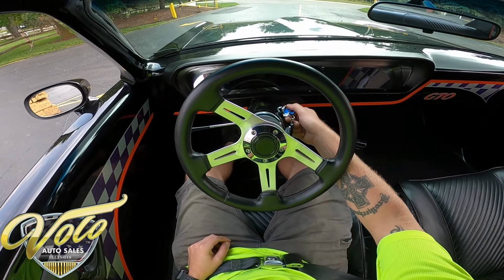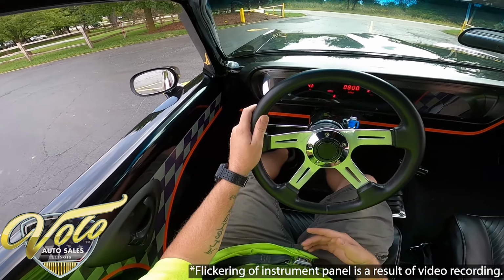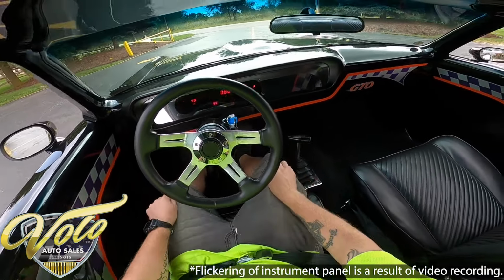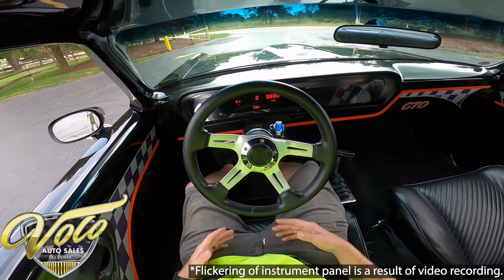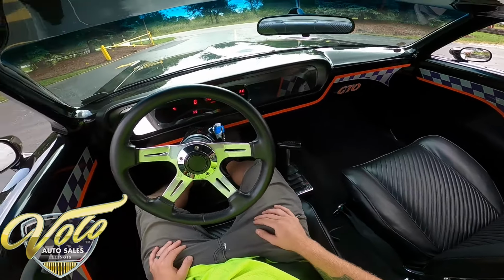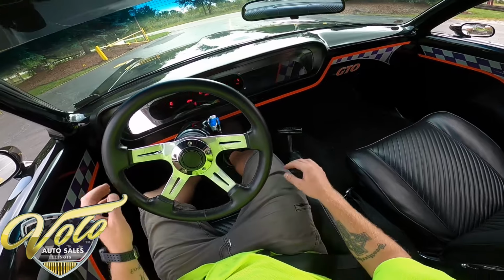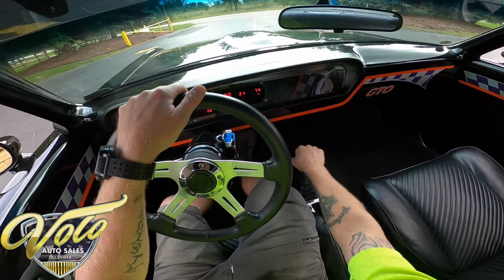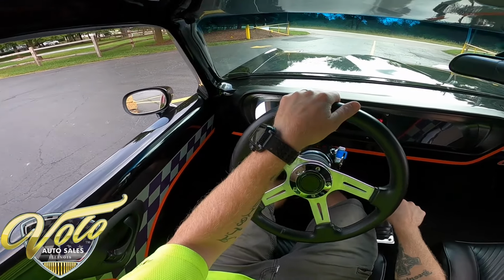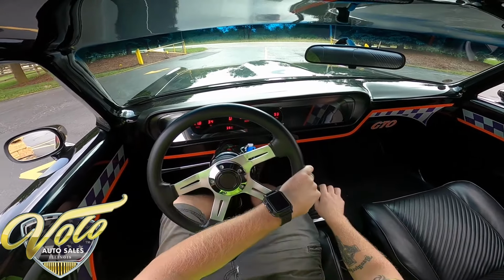Just gonna start it up. And I work in the shop here. This is the first time myself or any of us are gonna have a chance to take it out on the road, so you and I are experiencing everything firsthand together. If we run into anything needs to get fixed, put it back in the shop, take care of it. I'm gonna start off just getting used to it, and then we're going to open it up later in the video. All right, let's go for a ride.